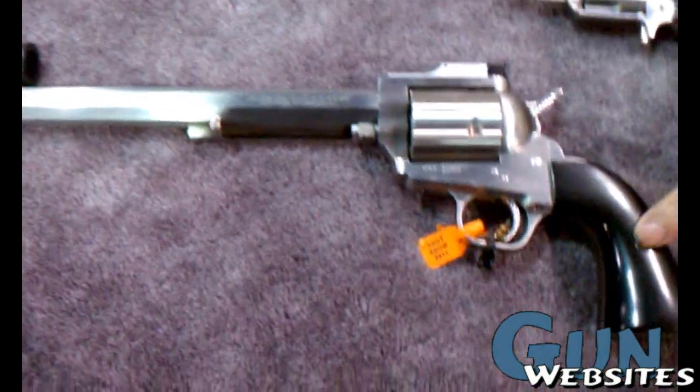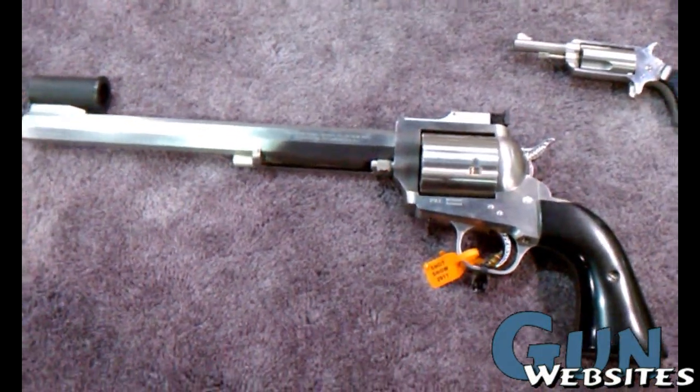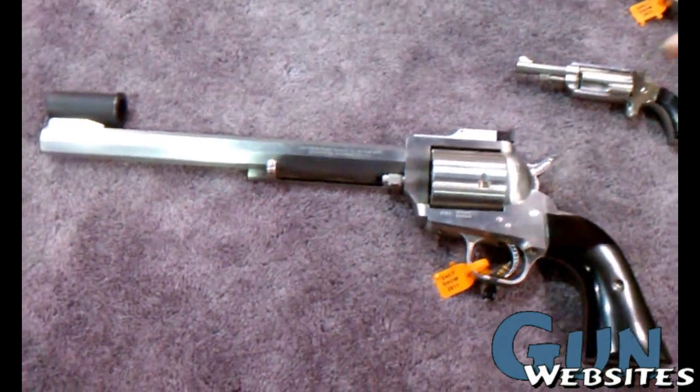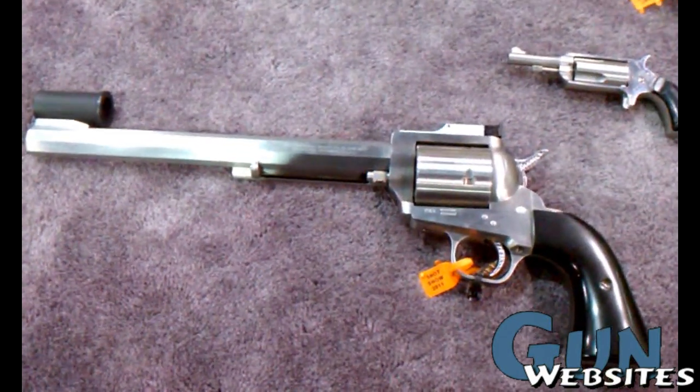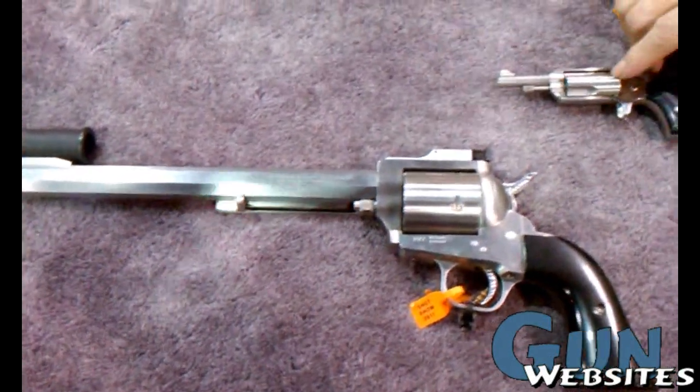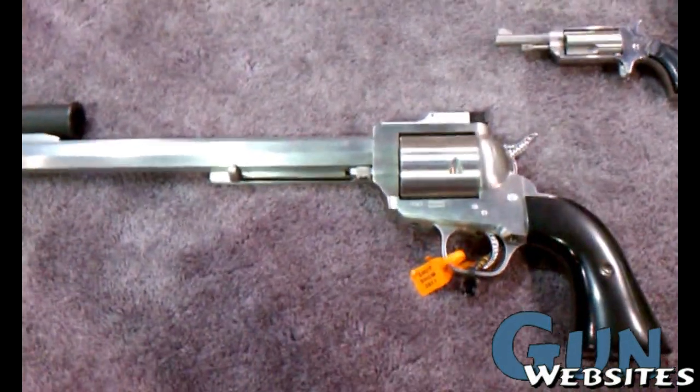Now this is our large bore. They shoot that one in 44, 41, and 357 in the large bore class.